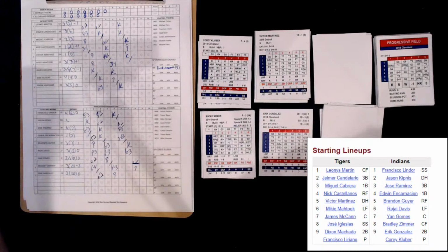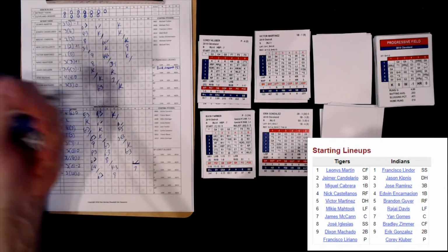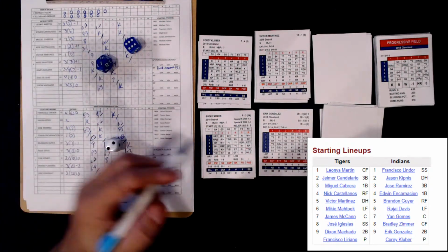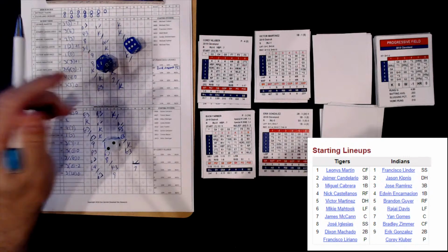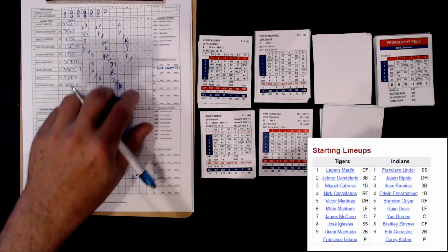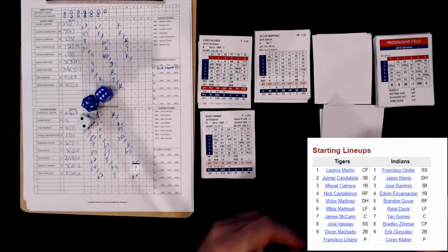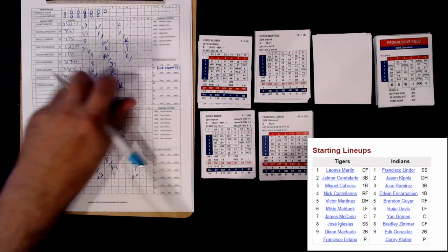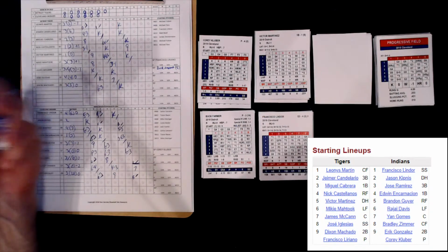Eric Gonzalez, the second baseman today. Whoa, come here, Dice. That is a 6-2. Walk. He's going to walk him. Not what you wanted to see there. Runners at first and second now with 1 out. And you do not need to give them free base runners.